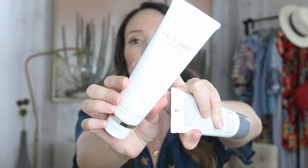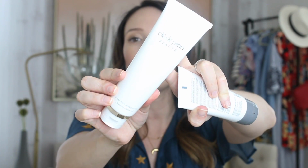I'm back to the Clé de Peau cleansing cream oil, and it's like this whipped, fluffy texture. I've talked about it in a ton of other videos and favorites videos and whatnot. I love it as a second cleanse. I love it as a morning cleanse. It just instantly feels so fluffy and hydrating and soft on my skin. And my skin just eats it up, just absolutely loves it. Every time I use it afterwards, I'm like, oh, my skin feels so hydrated and moisturized.